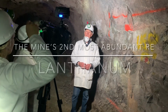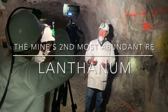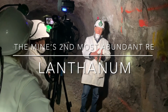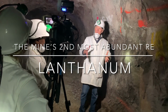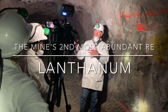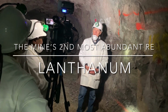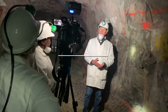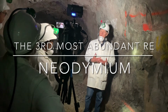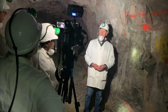The second most abundant is lanthanum. And lanthanum is used, the main thing is in petroleum refineries. It's used as a catalyst to separate crude oil into the various fractions, like petrol, diesel, aviation spirit, and many other products. Then we move into neodymium, which is the third most important. And neodymium, the very, very important new use is in the electric motors for electric cars.